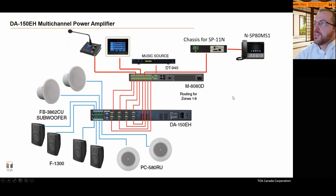And for the input side on this one, we do have the paging source. We have 2 different paging sources coming in here, one being the M800RM microphone, a paging microphone which is proprietary to the M8080, to page up to the 8 zones from that microphone, easily done. There's also touch panel control for the M8080D, which is going to control your routing, volume control, etc. And in this case, we also have a paging source in the form of a SIP connection to a telephone system coming into the 8080 as well.